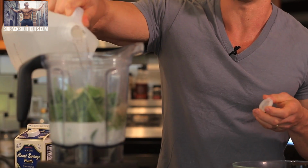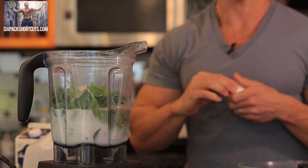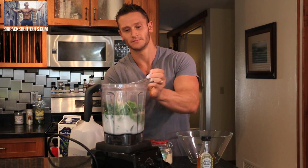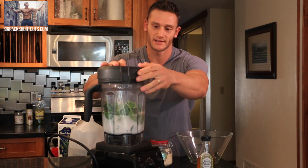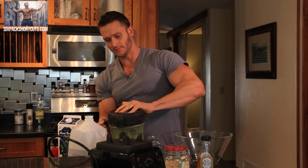And then I usually add a little bit of water just to thin it out because I don't want to load it up with too much almond milk. And then lastly, if you're going the low carb route and you're not using the agave, throw a couple packets of stevia in there. And you're going to see how well this mixes. Now we've got it.